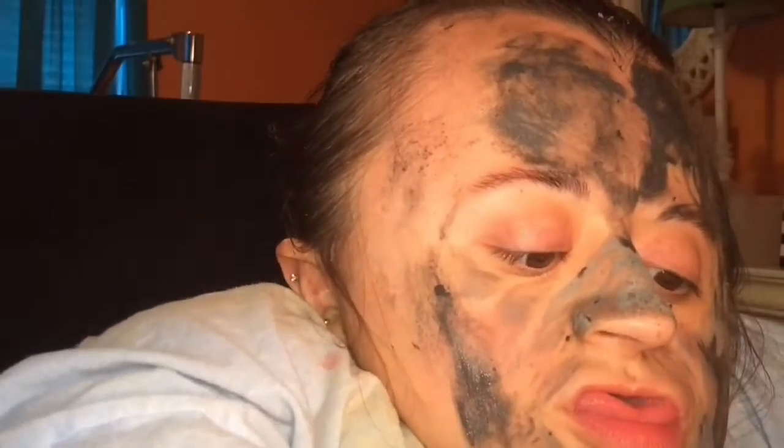I do use this 3 times a week on my skin just to detox my skin. And I do leave this on for 20 minutes. It says you can leave it on for 5 to 20 minutes, and I leave mine on for 20 minutes just to get the full effect. I love this mask a lot. It really does help to detox and get deep into your pores and clean them out and prevent breakouts.